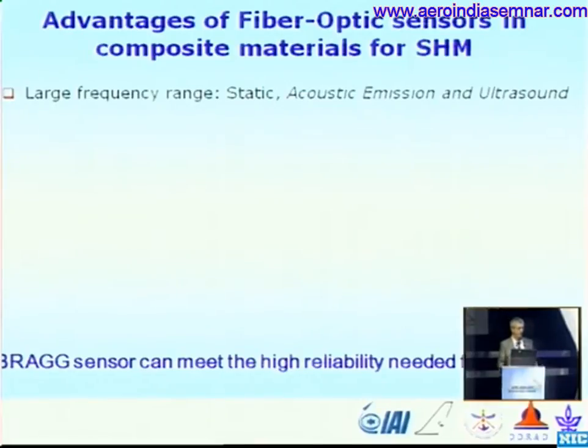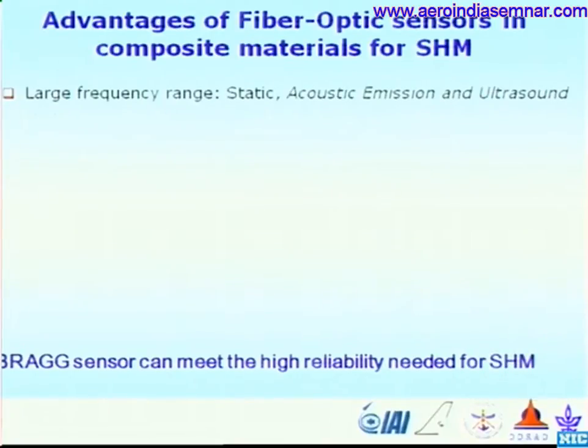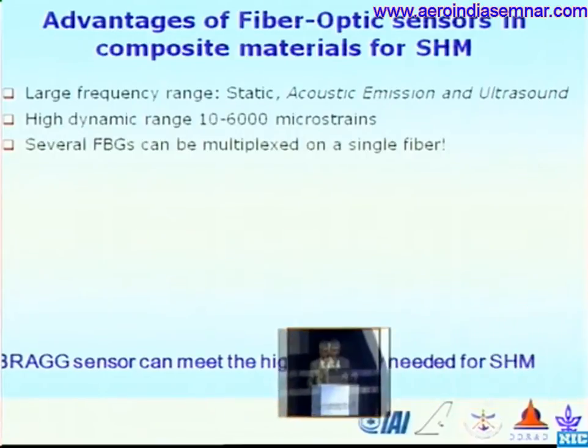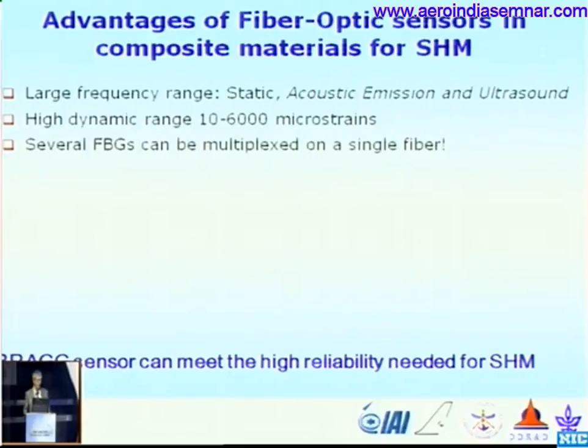Why do we go for optical fiber sensors? First of all, the large frequency range. You can measure with an optical fiber sensor static strain, acoustic emission, and ultrasound. A wide range of frequencies can be measured by the same sensor. High dynamic range: you get the same accuracy when you measure small strain up to thousands of microstrains. Most, if not the most important, you can put as many sensors on a single fiber as you want. So a single fiber can sense an entire wing because you can put many, many sensors on this fiber.